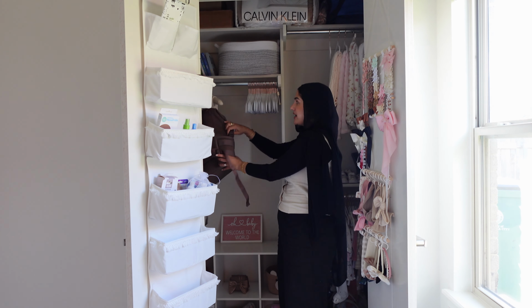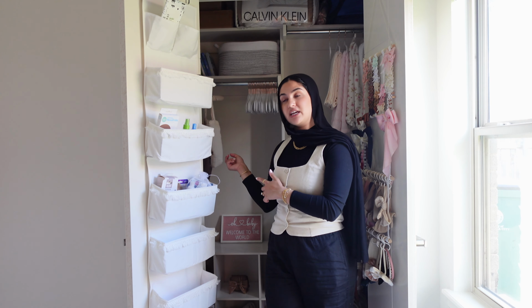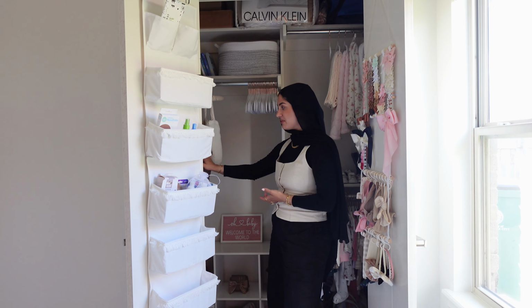On the other side, I don't think you can see it that well, but I keep my extra diaper bags. So this one is a backpack, and then I have a more casual tote. My current diaper bag is a tote, and I don't always want to wear that, so I like to keep these in here in case we're having a park day or something. So extra diaper bags are in here.